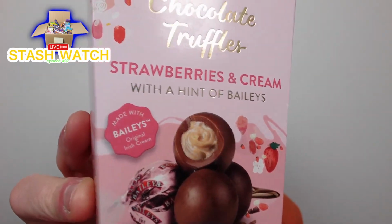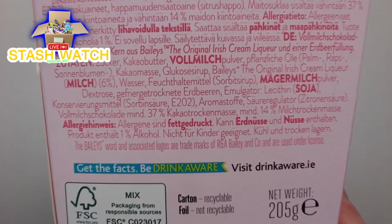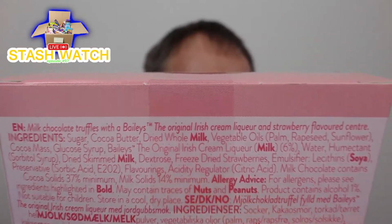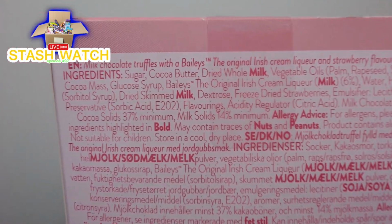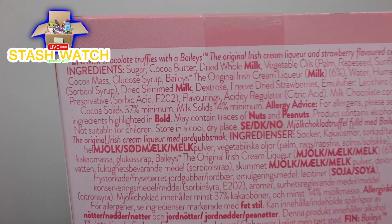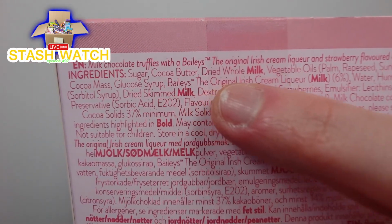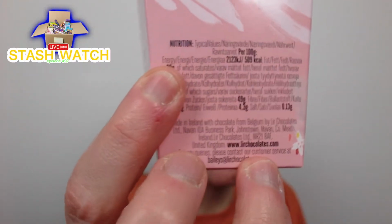So Bailey's, for those who don't know, it's kind of like that Irish liqueur, isn't it? I don't know if these have got any alcohol in them. Usually they say drink aware on it if they contain alcohol. May contain traces of nuts. Oh, I feel like I need to sneeze. That's me, sneezing there behind the camera, but there we go. I can't see any obvious signs of alcohol in there, so I don't think it actually does. Was this not suitable for children, it says? Maybe it does somewhere. No, that could just mean it's small. Well, there you go. It does say Bailey's the original Irish cream liqueur, so possibly does have some in. So it does, yeah. Sometimes they have other warnings on there, but there we go.